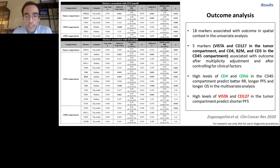And just to highlight the most relevant discoveries for us, I'm showing them here: high levels of CD4 and CD56, which is a marker for natural killer cells, in the CD45 compartment both predicted better clinical outcomes, including response rate, longer progression-free survival, and longer overall survival. And this was true after controlling for clinical factors. And high levels of VISTA and CD127 in the tumor compartment were markers associated with resistance, actually shorter progression-free survival. This was also a remarkable finding because we really need markers with high negative predictive value in order to exclude those patients that are not going to benefit from these drugs. And this was a finding that we thought was interesting.